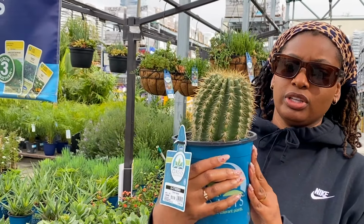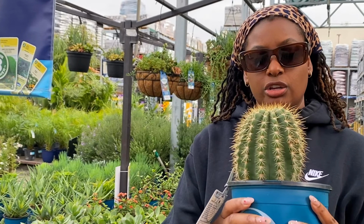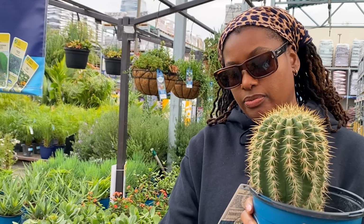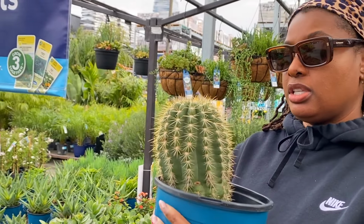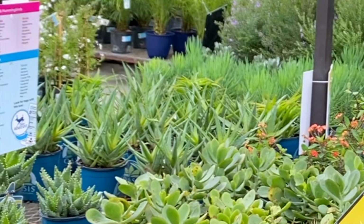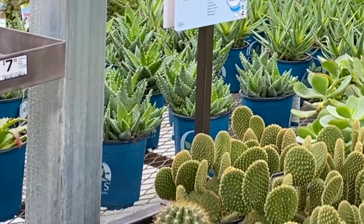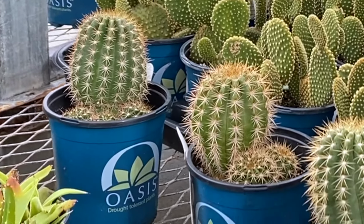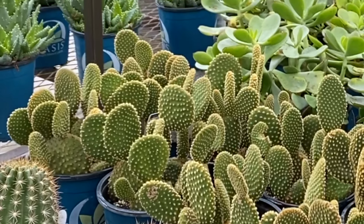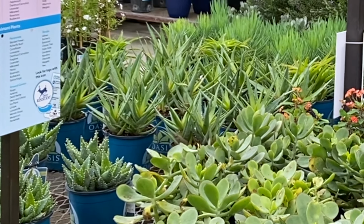It's actually really cute for $10.98. This is actually a huge cactus. I would definitely purchase this. So cute. Actually, I think I might purchase one, even though I just got a new cactus. These right here, full sun, 6 to 8 hours or 6+ hours. Bunny ear cactuses. Oh, these are so cute.